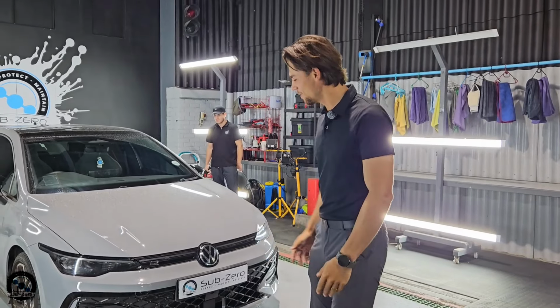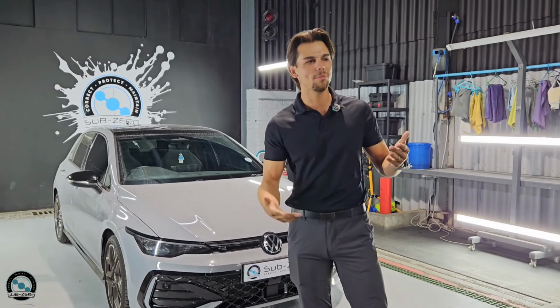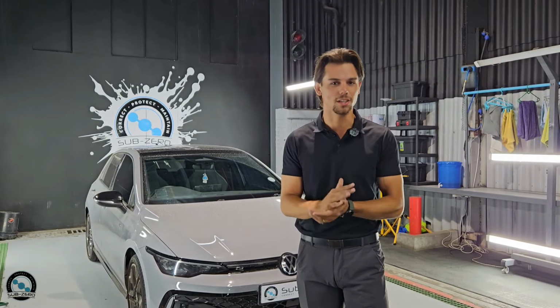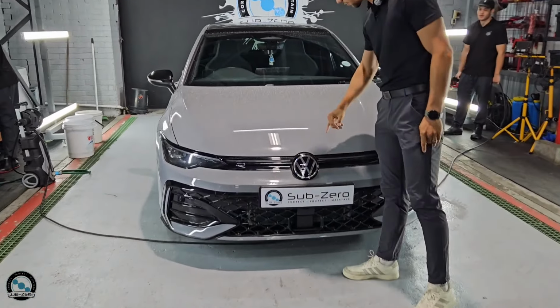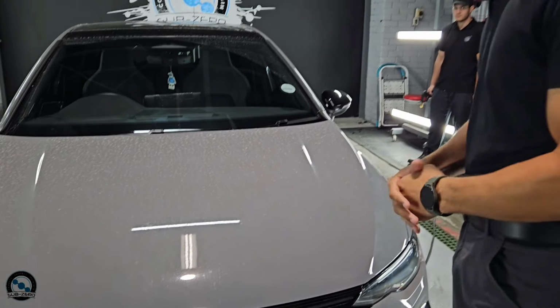Okay guys, here we have it. We're going to start off with the decontamination. This is the prep before we start with the polish. A very, very important step for any detailing service is to start off with your decon and clay. As you guys can see, the car is very, very dirty, very dusty. We've got a few water spots running on it. Hopefully that all comes off with the decontamination.